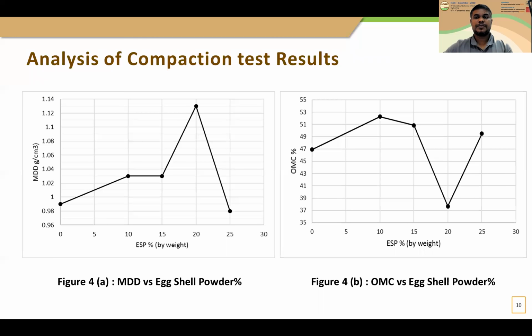The variation of the maximum dry density and the optimum moisture content of all the samples are presented in figure number 4. The maximum dry density increased and the optimum moisture content decreased with the increasing ESP content up to 20% by weight, but at 25% ESP content, maximum dry density decreased and the optimum moisture content increased to the nearest values obtained for the untreated peat.